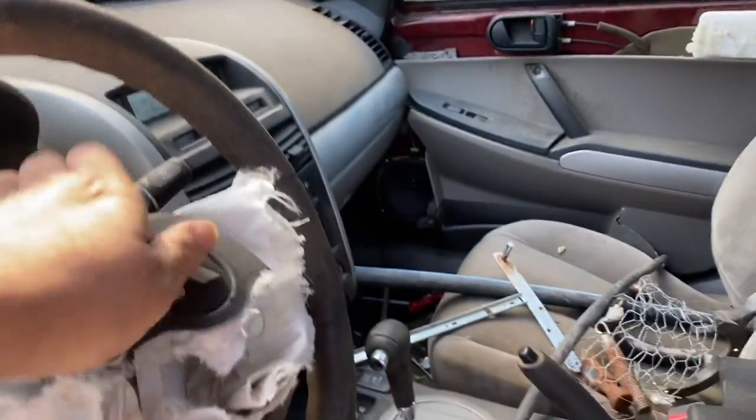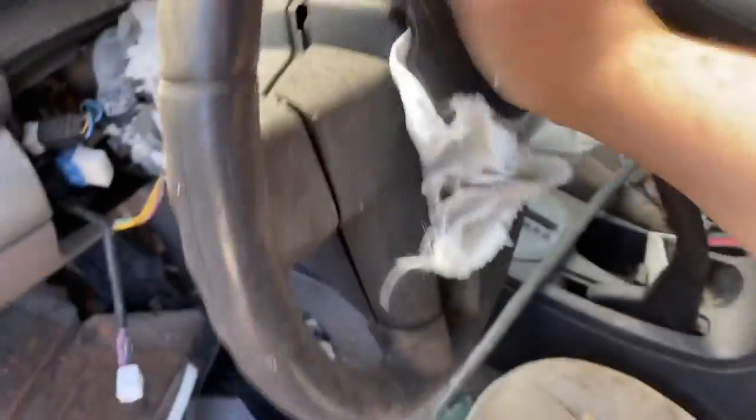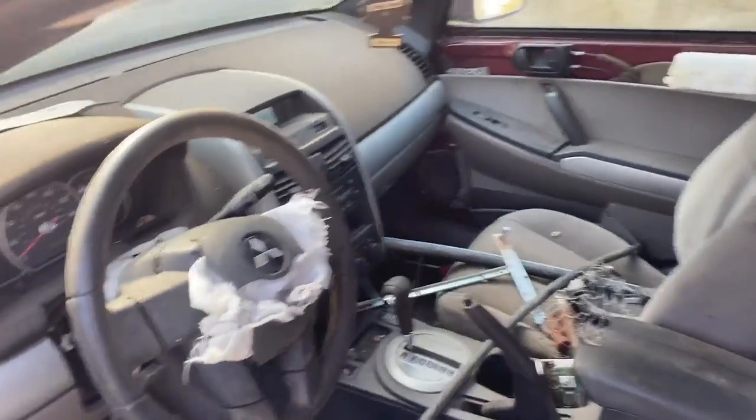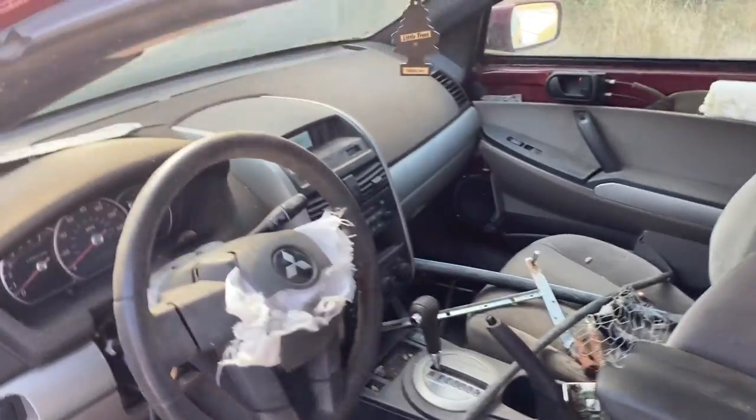But the horn doesn't work, I don't think. Does it? Nah, horn doesn't work. Oh, that's actually kind of a disappointment. Oh well, that's a bit sad.